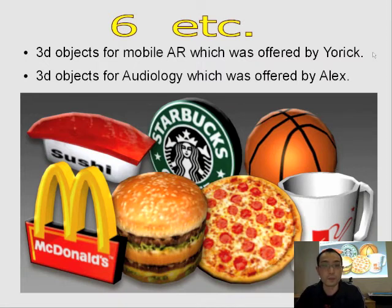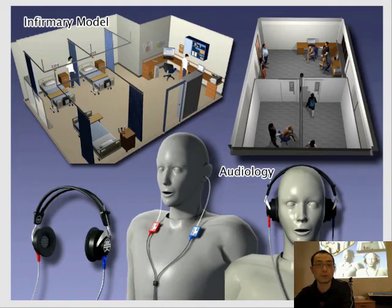So other things is I do some small things. For example, this picture for that Yorik's project, I made some 3D models for, I think, mobile AR. And this one, I was offered by Alex, and I made infrared room models, including beds and computers and apparatus, something like that, and an audiology project, and made a room and headphone and headset.